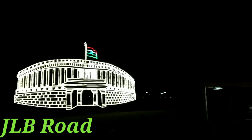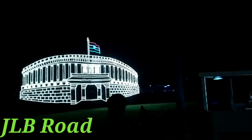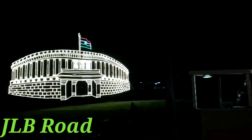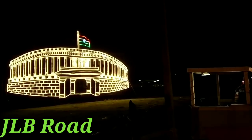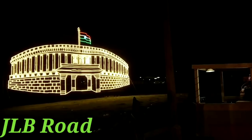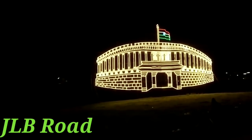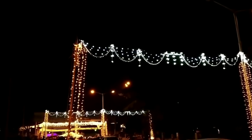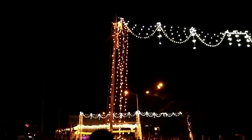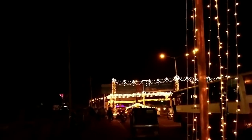On my left hand you can see this is Parliament or Sansad Bhavan made with LED bulbs. The illumination is eye catching. Whenever everyone is going, they want to stop and click a picture. And one thing I want to mention, all these videos and audio are captured using a mobile. No professional camera has been used. So we go to the station, that is our first destination that we will see. Then we move forward.